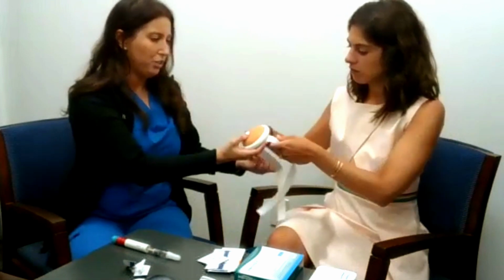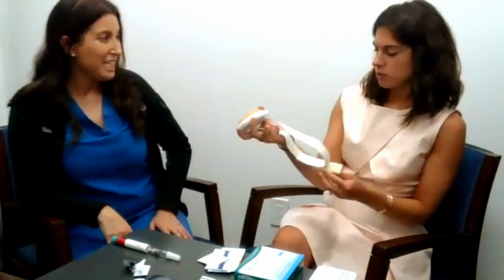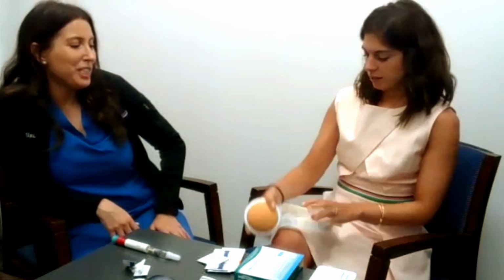So that's fine. If for some reason you forgot and took the cap off and you put it down, just carefully take that needle off and put another needle on. You never want to reuse a needle or use a needle that touched a surface that was open. They always give you plenty of extra needles, so you shouldn't need to worry if you have to waste one. Now this thing is supposed to represent your stomach or your skin.